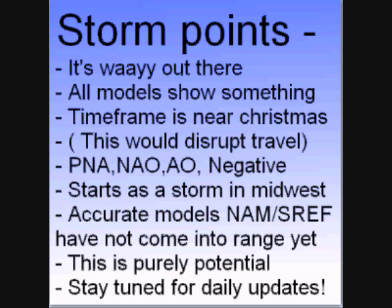I mean guys, it's way out there. All the models are showing different solutions, okay? Here are just the points here. But all the models do show a storm of some sorts, and the reason why is because the storm moves east out of the Midwest, and it can't just miss the East Coast. It has to do something before it moves into the Atlantic. Okay? Again, it's near Christmas. This would really disrupt travel time, okay? And we'll show you what the models show in a minute.